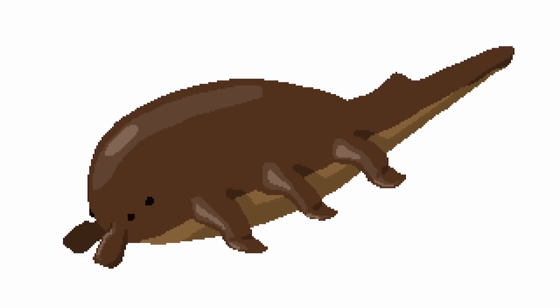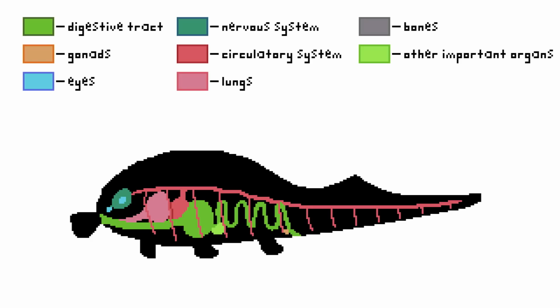These lungs, however, will be barely functional, due not only to the gills still adjusting to land, but also because its diaphragm will not be fully developed, meaning this creature will not be able to stay on land for long and will be heavily dependent on the ocean. They will be connected to the digestive tract just behind the mouth.